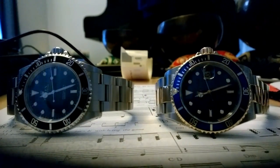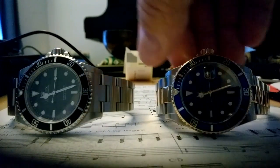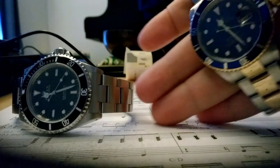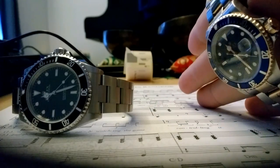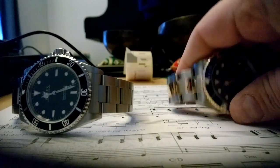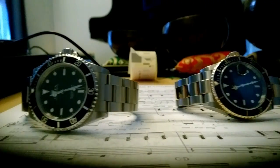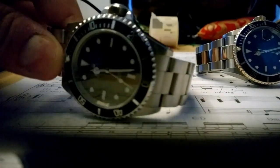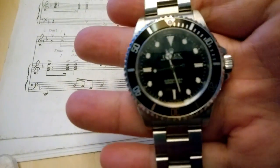And today I want to talk about two gorgeous Submariners. Look at this here. What do we have here? We have a beautiful blue Submariner date. And we've also got a beautiful no date Submariner. Look at this piece here. What a stunner! The no date Submariner. Look at that piece there.